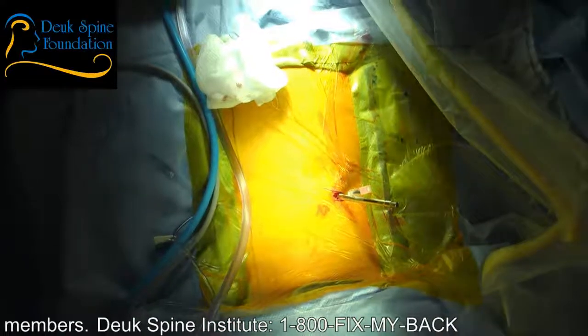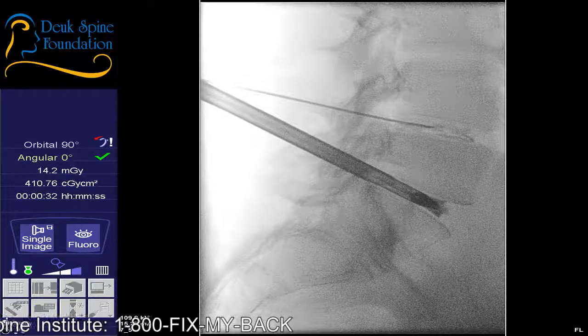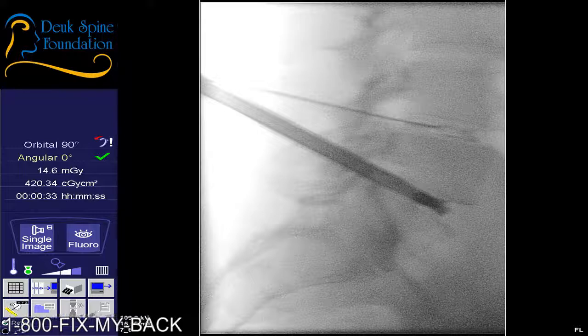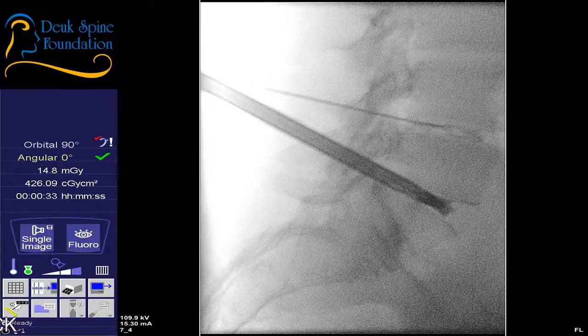Jordan. Shot. You have to frequently go back and check. You want to make sure you don't advance the dilator past the front of the disc into the pelvis. Shot. All right, getting there.